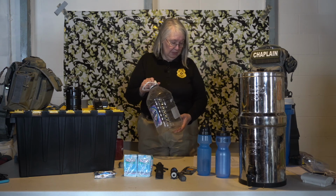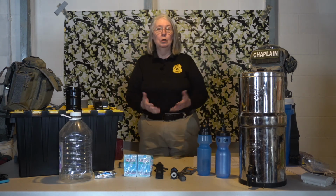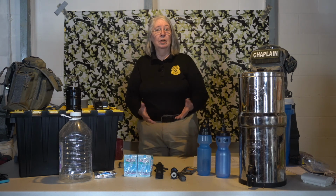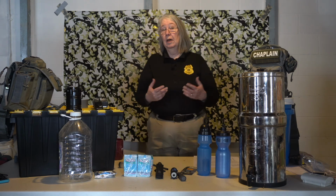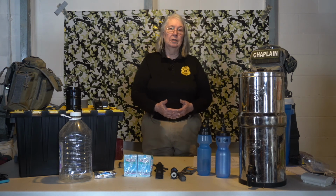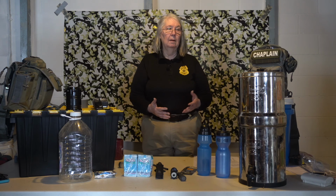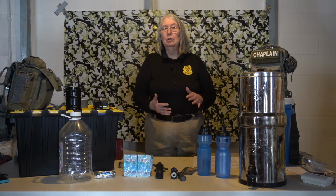There are some other ways to store water. You can use your bathtub. Fill up your bathtub if you know, for example, that a hurricane is due, or if you know that there's an emergency where water service may be cut off. You can use that for flushing.